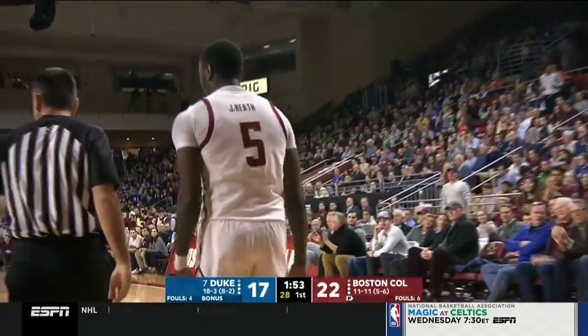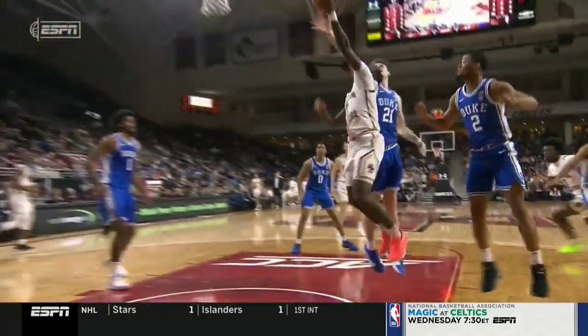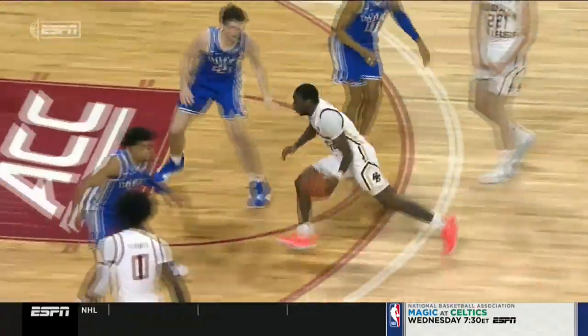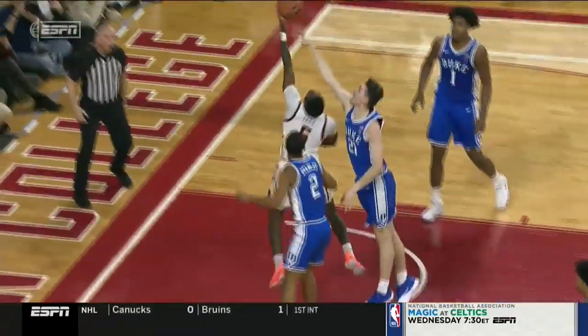So Jay Heath struggled early, had 4 early turnovers, drew a little calm down from Christian, but he's settled into the game in the last couple of possessions. Look, you got to look at the eyes. As he's dribbling up, he sees that paint's wide open, and no one converging, no one stopping the basketball. You're able to turn the corner, get a good finish.